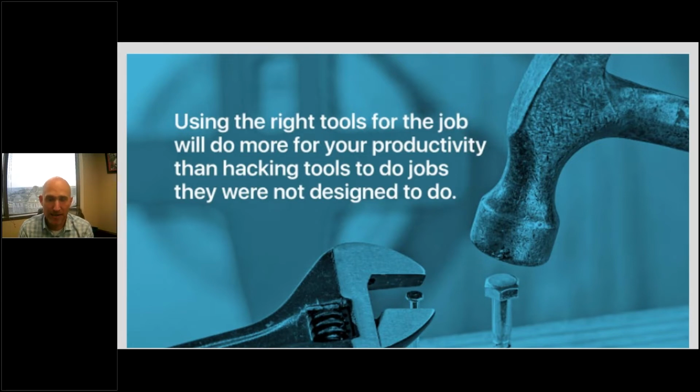And it kind of relates to this picture for me. So we're talking about using the right tools for the job will do more for your productivity than hacking tools to do jobs they weren't designed to do. Me as a woodworker, I love this picture just because you're hammering in a bolt here versus using a wrench, right? So this is a great example of that.